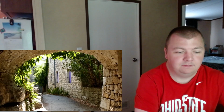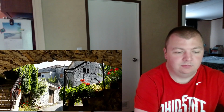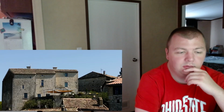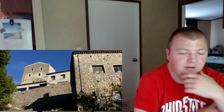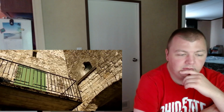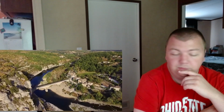Now, one of the crowning jewels of Balazuc is its medieval castle, especially as it sits in a stunning location right above the village. And the castle's imposing ruins make you imagine the lives of the nobles who once called it home. Yeah, that fascinates me. And from the ramparts, you'll gaze upon the Ardèche River, which winds its way through the picturesque countryside below.